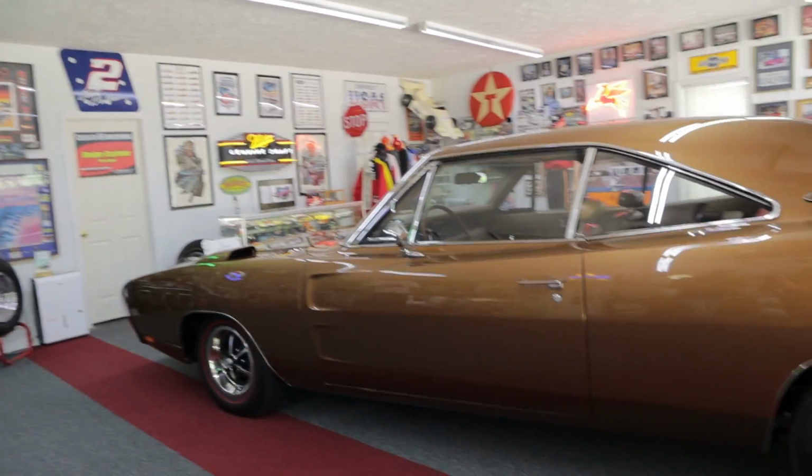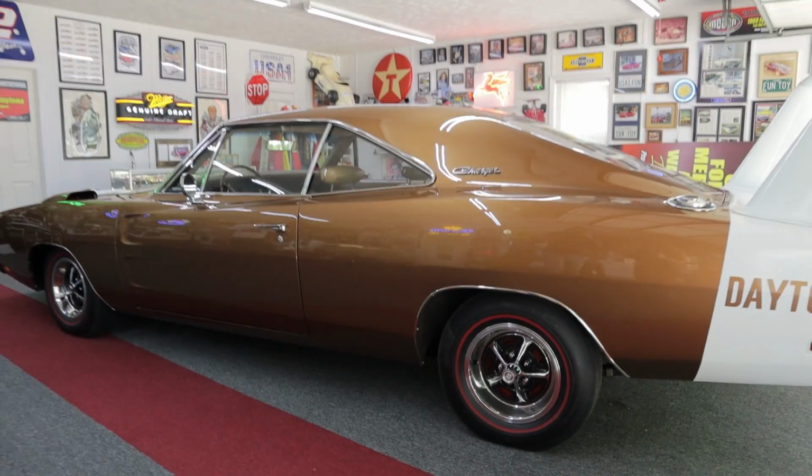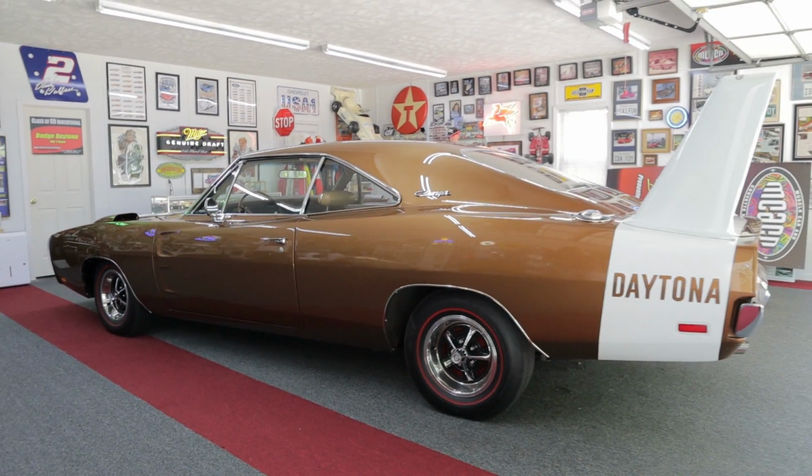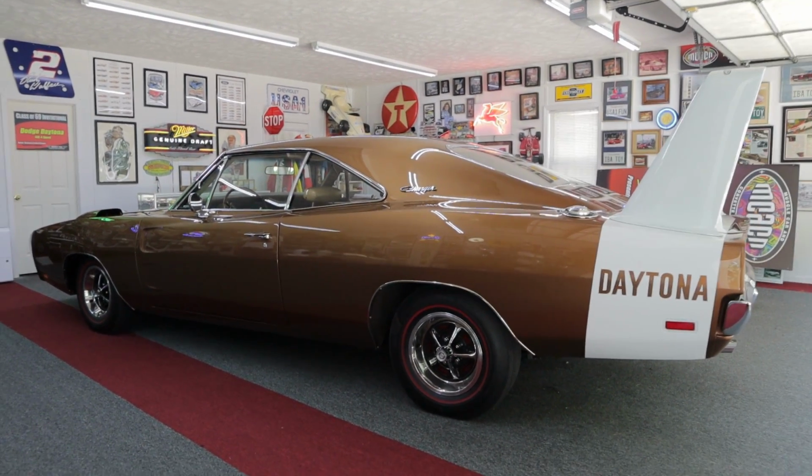Here, take a look at the car. So we all know the basic story. We all know the basic big details of the car. But there's a lot of little things that make these cars up that nobody's ever covered.